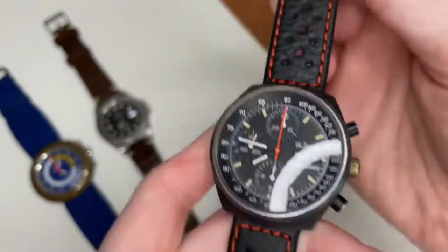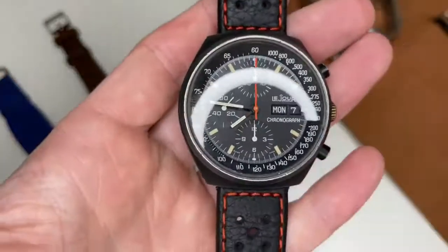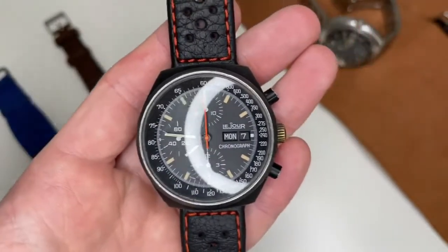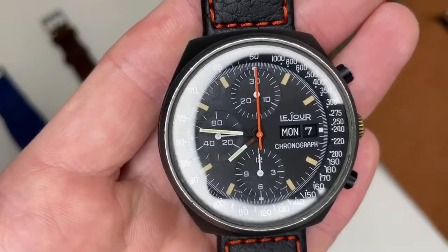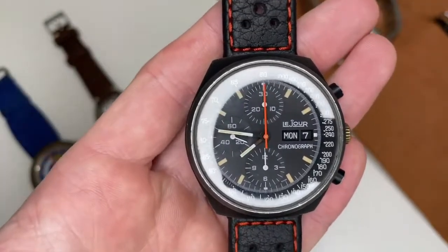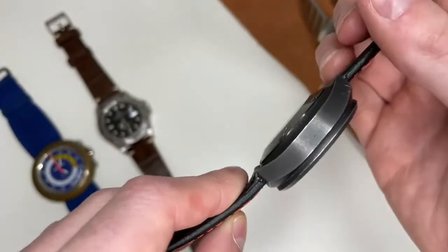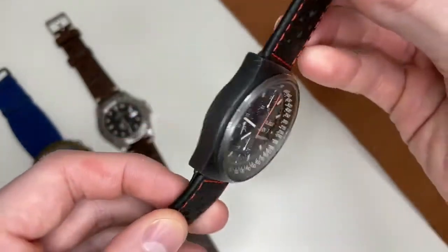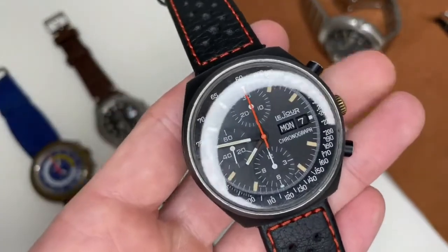I'm gonna first go over a little bit of history on LeJour as a brand, give you some information about them. They are maybe less well known than some of the other watch manufacturers out there, but still have a very interesting history to them. I'll also talk a little bit about this watch and why it's actually fairly significant, where it comes from, and other watches that look very similar to it.